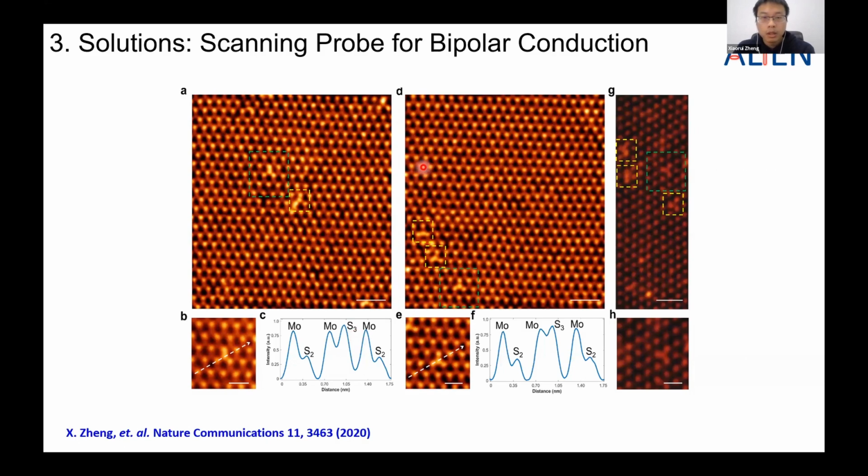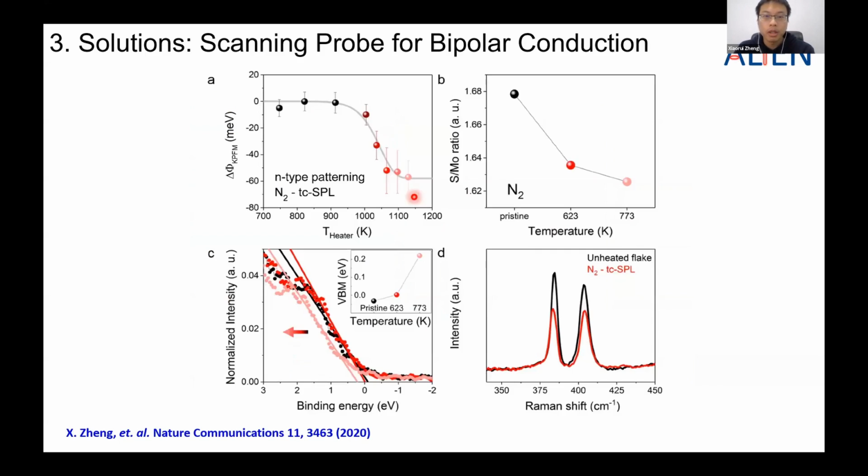Okay, so far we're using the scanning probe lithography to demonstrate the p-type doping, and then we can simply change the environment chamber to different gases. For example, here we're using nitrogen gases. Instead of converting the materials to p-type doping, we introduce the n-type doping.